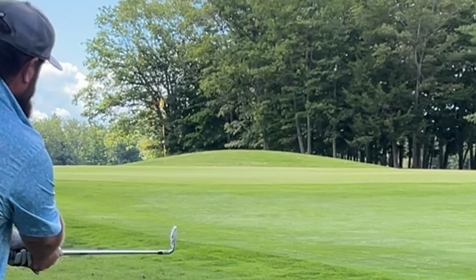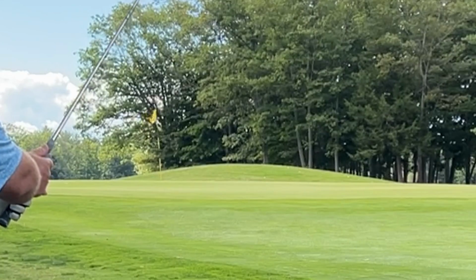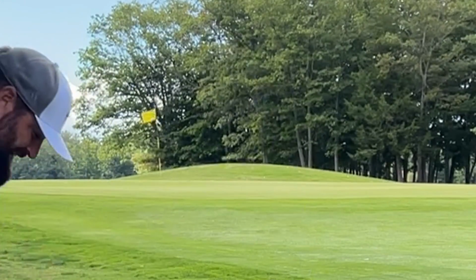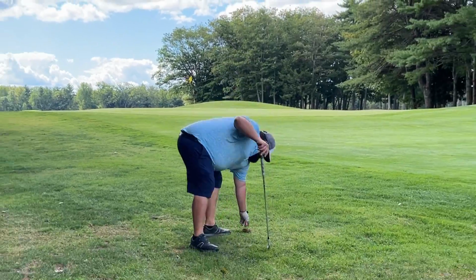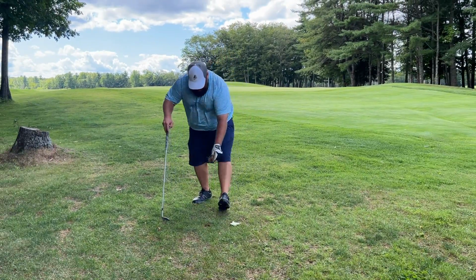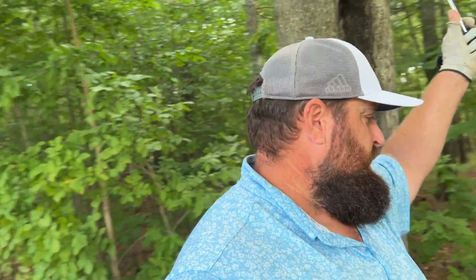Easy, easy, easy, easy. A little too strong. I think I carried it a little too strong on that one. It actually got a look at the pin. It was within a foot, and it may have rolled off the back, or it's up on that top tier somewhere where I can't see it. Hopefully we have a look at birdie.